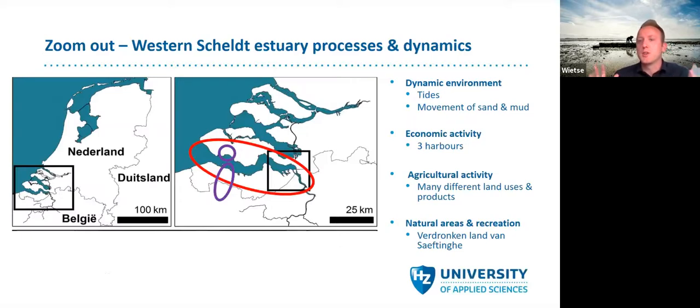Now, what I want to do in this presentation is zoom out a little bit and see how this actually relates to some of the processes and dynamics of the Western Scheldt, or the Scheldt system more generally. It's a very dynamic environment, of course, with tides, movement of sand and mud, and the continuous reshaping of the channels and the bars.